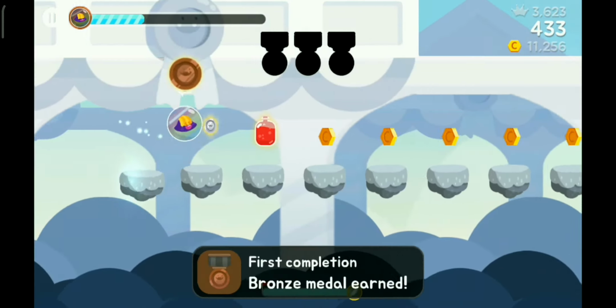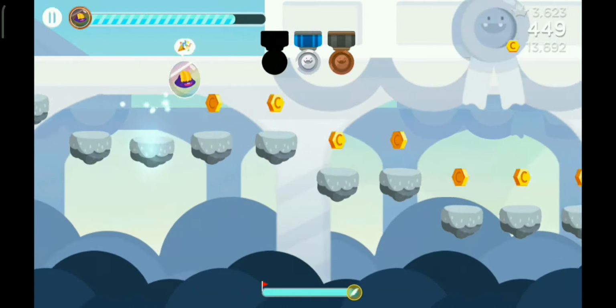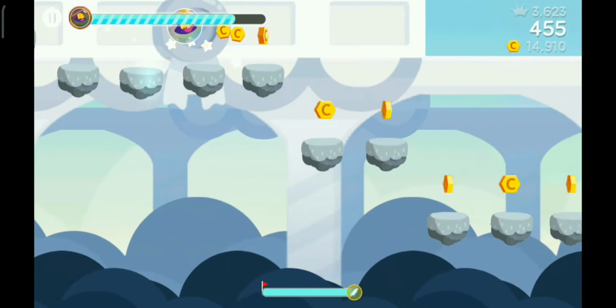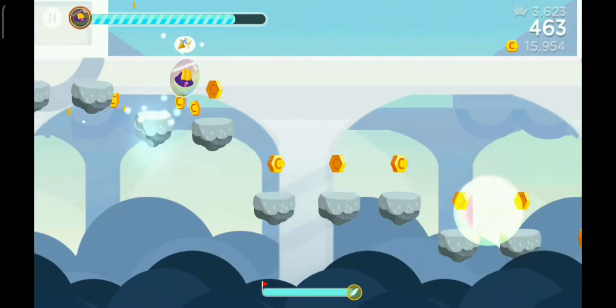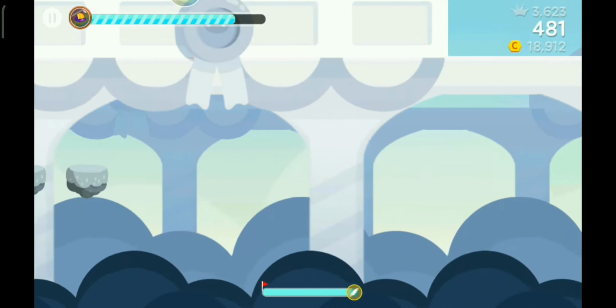There you have it, 56 transverse colon with a silver medal complete. It was moderately difficult. I wouldn't say too easy or too hard. It was moderate. Let's move on down to the 57 transverse colon.